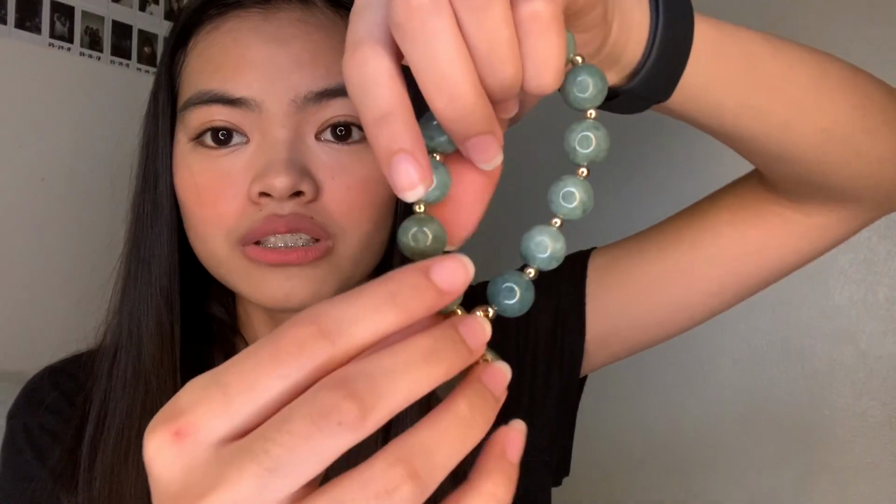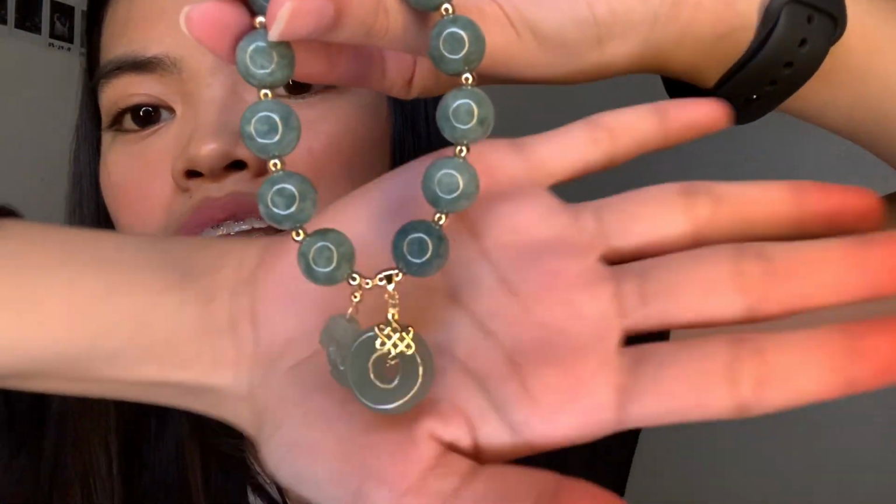Ayan. It looks like this. Super nice na ito. And, medyo malaki lang sa akin kasi maliit lang yung wrist ko. But it's super nice. Ayan, so suot ko na yung isa. Ayan, guys. Ganyan yung picture. So, let's see the other one.